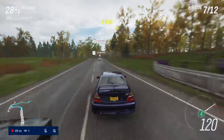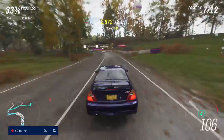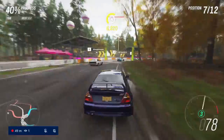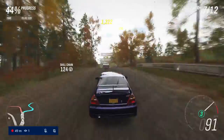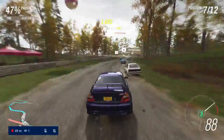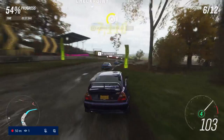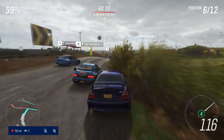Why do they always feel the need to bump into me? Just keep racing. Don't go and bump into me. Hate that, man. I hate that. And remember, we have to win. So I'm gonna have to figure out a way to beat all of these guys in front of me here. Damn Drivatar is always getting in my way.